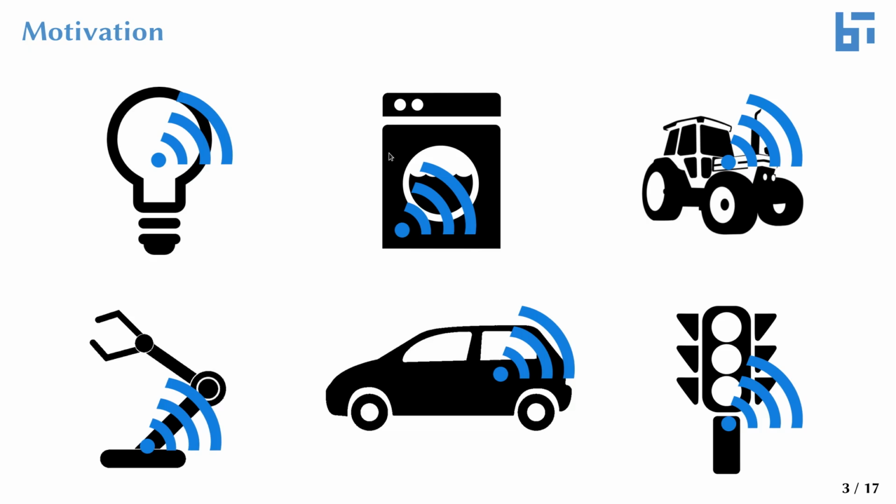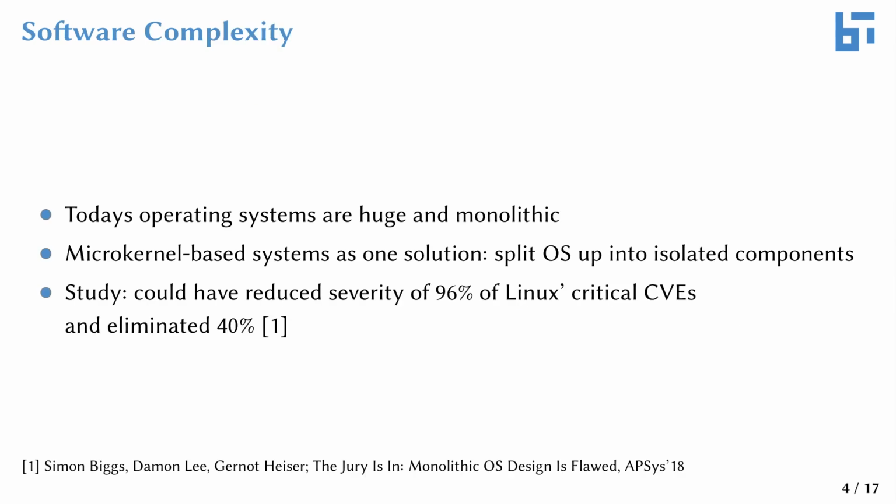Okay, but what is the problem that we have today? So of course these devices consist of hardware and software. Let me start with the software part here. So one big problem in software today is complexity. If we, for example, look at current operating systems, they are huge and typically also monolithic. That means it's one big blob of software that is running in the privileged CPU mode, and that means that it can do everything. And that also means that an attacker that finds one single bug in this huge code base, which is not that hard, can do everything as soon as it has exploited this bug. And this makes these systems really vulnerable.